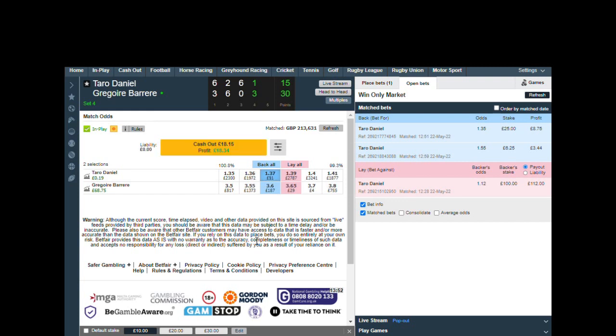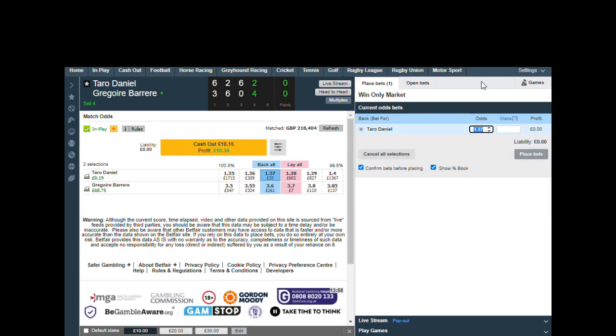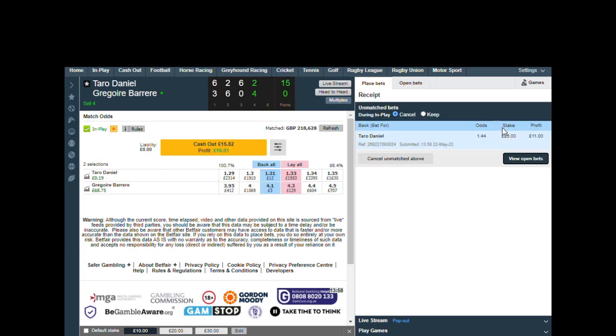So I'm basically trying to hedge out a little bit more, trying to secure some of that profit, because Barrère is looking really strong to see out this set. And as you can see, he's gone 5-3 up. So this is where, once you've taken your liability out, you can manage the position, if you will. I'm sometimes guilty of over trading, but if ever you feel that your cash out amount is of an acceptable value, or it has met the ratio that you're trying to go for, just hit the cash out button. As you can see on the screen, that's what I've done. I couldn't tell you the amount of times that I haven't. Anyway.